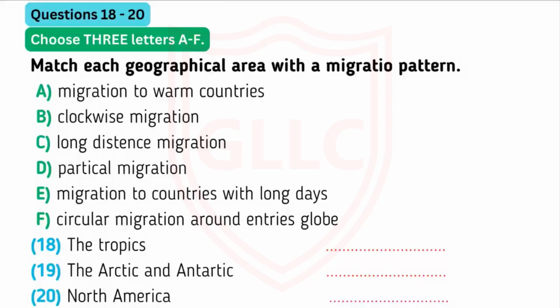In another migratory pattern, a bird called an Arctic tern migrates the whole length of the globe, from the North Pole to the South. The Arctic tern travels between 12 and 15,000 kilometres each way when it migrates in a complete circle around the world. It's quite amazing.